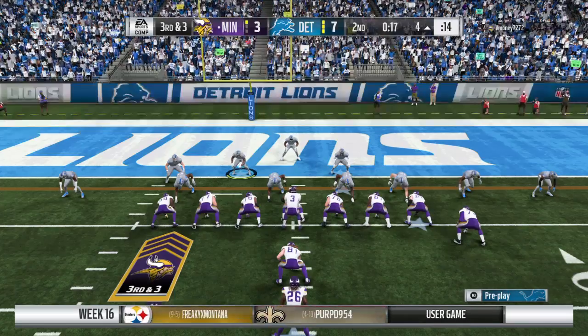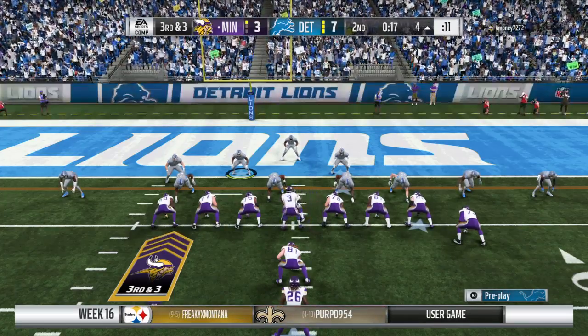No, check. Patriot! Patriot! Gone! Gone! Gone! Gone!